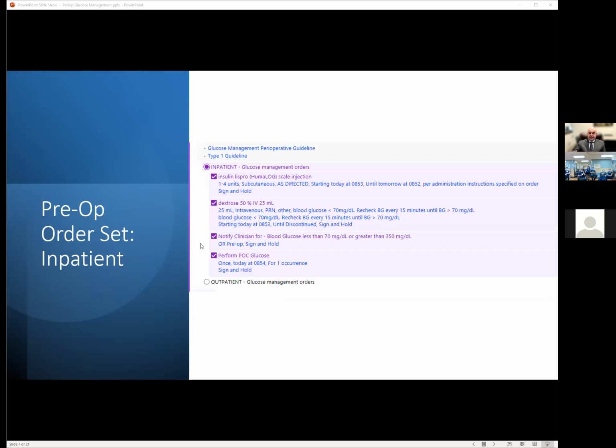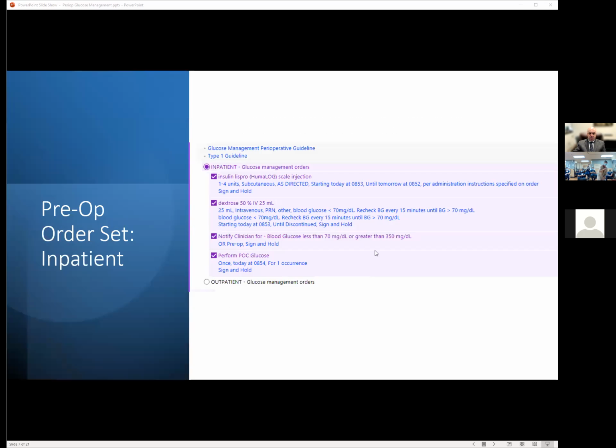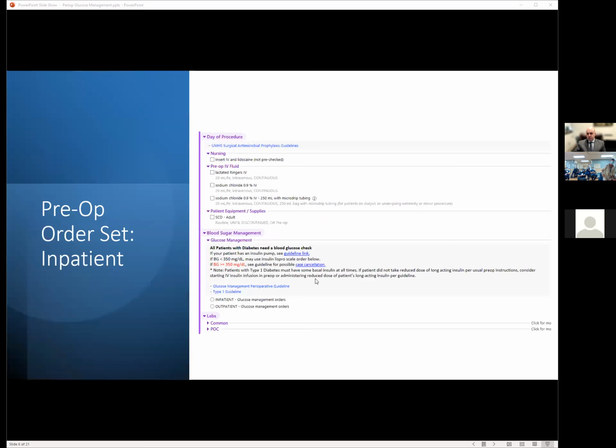These are the exact details of the orders, the way they're going to be entered from the pre-op standpoint, and this is the actual logic behind them. I'm just providing the slide for reference because this one is probably much easier to see than trying to decipher it from the individual order sets. This is identical to what is listed in that initial box, I can scroll back. So this box is fully supported with the order set.